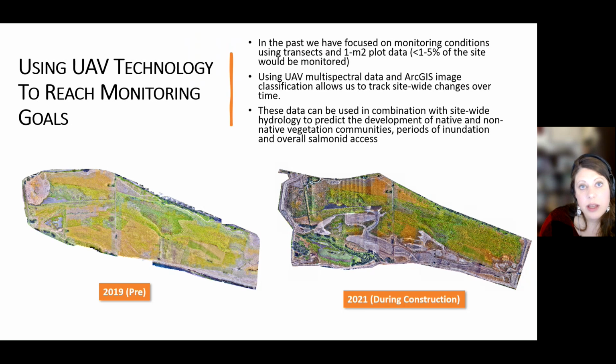They also allow us to take that traditional transect data that we've collected and those ground control point data and extrapolate that information across the entire site. So we go from monitoring traditionally less than 1% of the total acreage for plant community information, to transposing that across the site with a model to really see how the whole site has turned out. And it's really an amazing process.